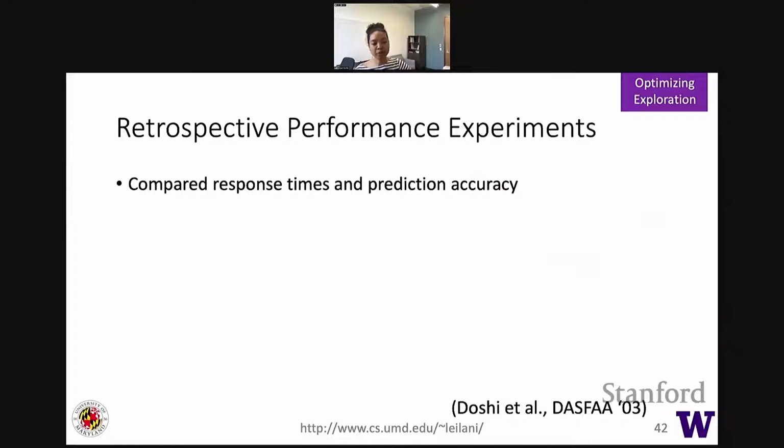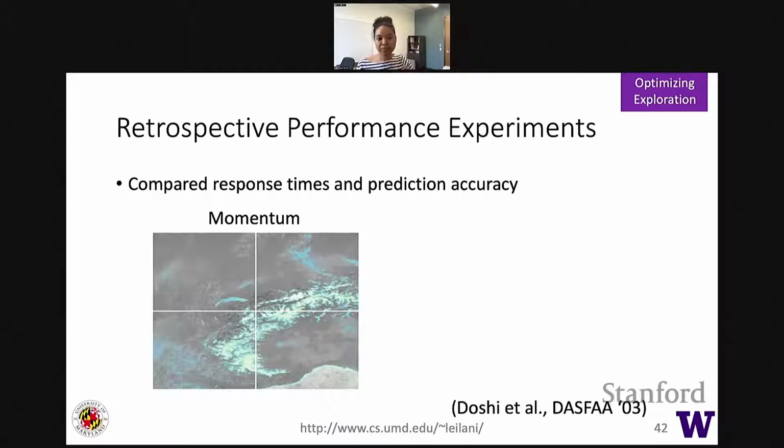So to run these experiments, I just replayed the logs from that study. I had an out-of-the-box version of SciDB. I didn't do anything fancy as far as the backend. And I compared with a non-prefetching baseline to make sure that prefetching is just generally a good idea. And then I compared with 2 existing prefetching techniques at the time. One is momentum, where the idea is whatever the user did last, they'll do it again. So if the user panned down, they would pan down again.